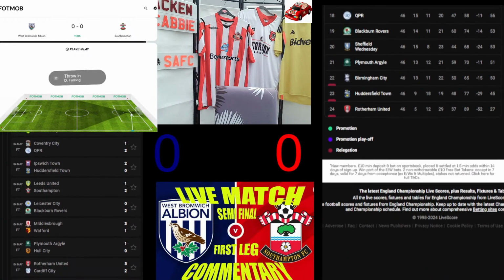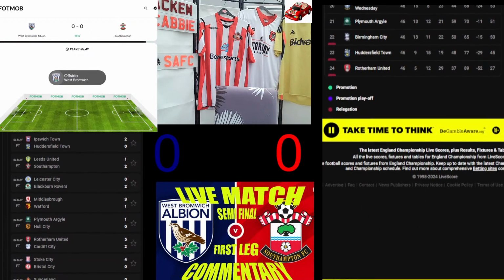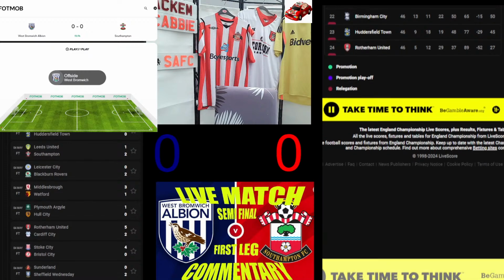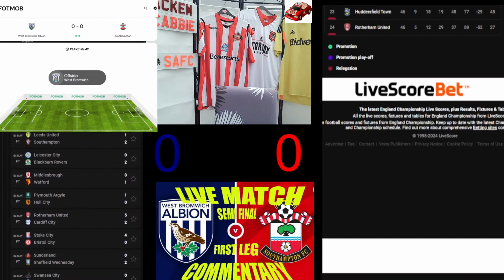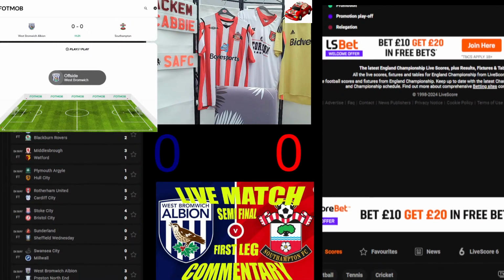I'll tell you what I'd be doing at the moment if I was West Brom. I'd be putting a lot more balls over the top, because there's no doubt that Thomas Asante's got the pace to get in behind the back three. Jack Stevens is going too high up the pitch. He's not staying alongside these other two centre halves.